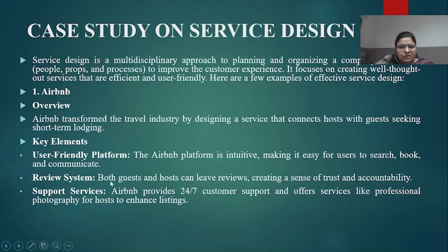The review system: both guest and host can leave reviews, creating a sense of trust and accountability. Support services: Airbnb provides 24 by 7 customer support and offers services like professional photography for hosts to enhance listings.